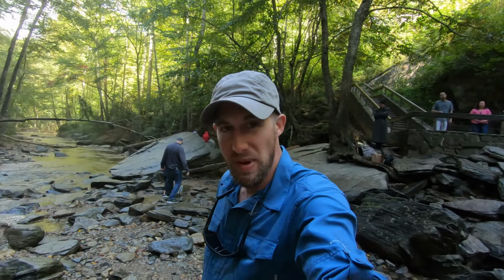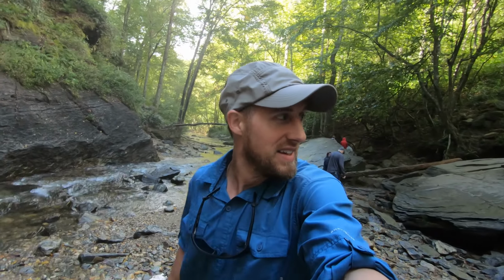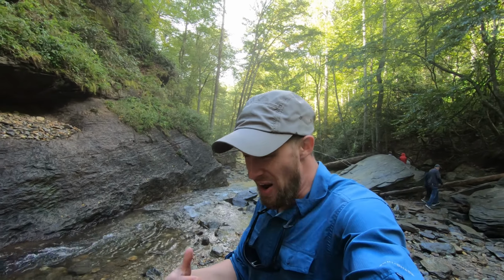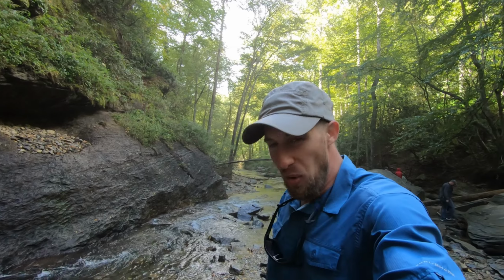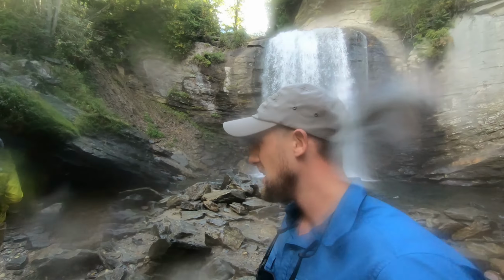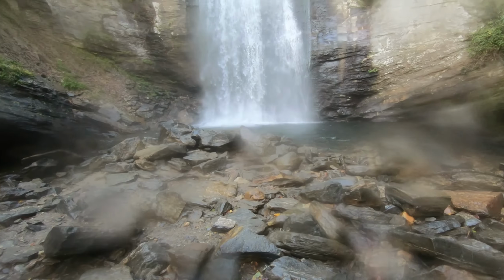All right, here we go, guys. Made it down to the bottom, and you can feel the mist coming right off from the waterfall. Really, really cool. It's pretty cold down here. The water is pretty chilly. A little too cold for me to want to go for a swim in. But look how beautiful this thing is.